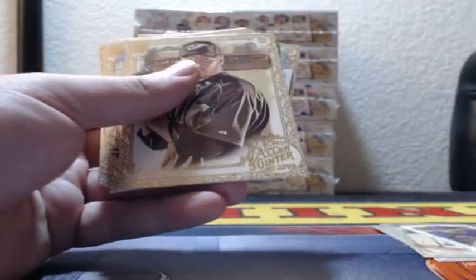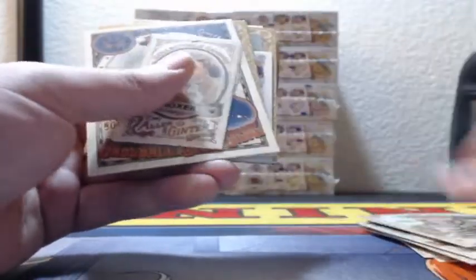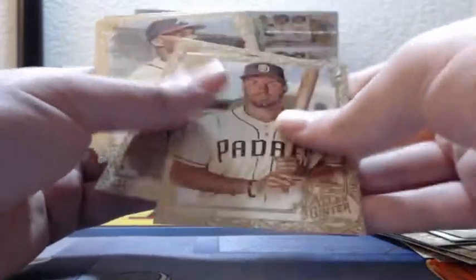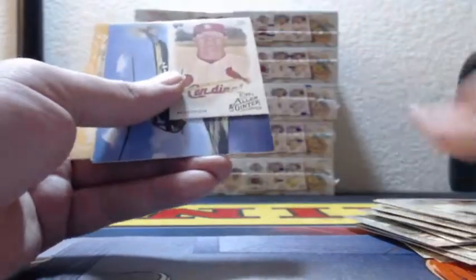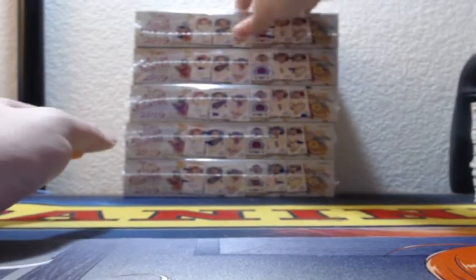Mini is Mr. Sandberg. Rookie is Colby Allard. Collectible canine is the boxer. Mini is Ottavino. I don't know him. And a rookie mini is Dakota Hudson. Ginter back, and there's a helicopter. And that is our hot box. I didn't know we had the guaranteed hot box tonight, but we got it. We got it first.